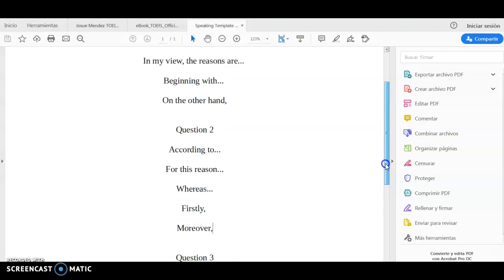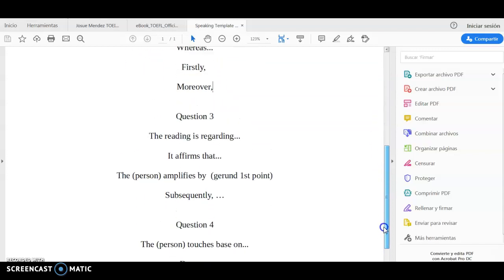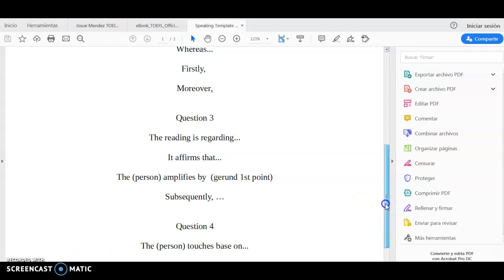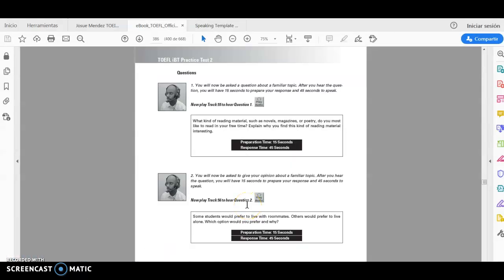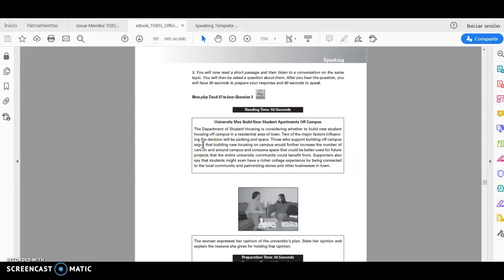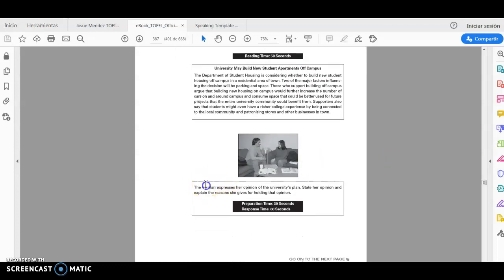Now, the new TOEFL has 4 questions, por eso hay 4 formatitos. However, the old TOEFL has 6 questions, que es el que vamos a hacer ahí mañana. However, it's very simple. For the format number 1, the template number 1, va a ser para preguntas 1 y 2. In the new TOEFL, solo hay una de estas. Then the reading, so here you have an audio and the reading, so you have to read for 50 seconds and listen. When you listen here, you have to take notes, okay, similar to the listening test. And then you have a question.